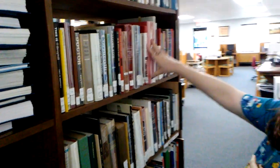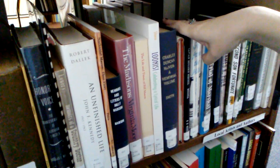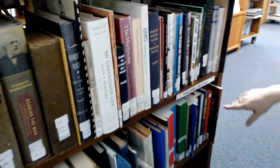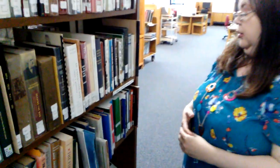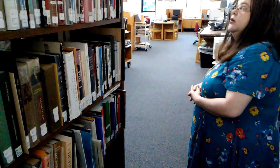We have biographies. We have our Daniel Boone, which is always popular. And we have our Benjamin Merrill. He's the regulator, and we have his information as well. We have some local authors that are fiction writers. I like to keep track of those. You just never know when someone wants to come and read what one of our local citizens has written.